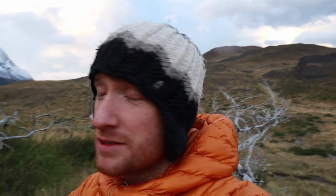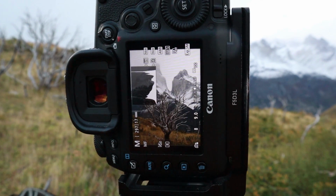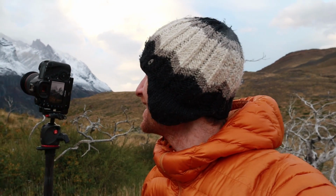I'm going to grab the shot now so I can show you. Yeah, it's nice, it's different, that's what's cool about it. So I'm at F9, I'm focusing on the tree, we've got the tree bang dead center, the Cuernos in the background, and it's just a case of changing to a 2-second timer instead of a 10-second timer. Hoping I've not got any rain in my lens. Take the shot. There. And that's it. Well worth the effort, I think. Definitely.